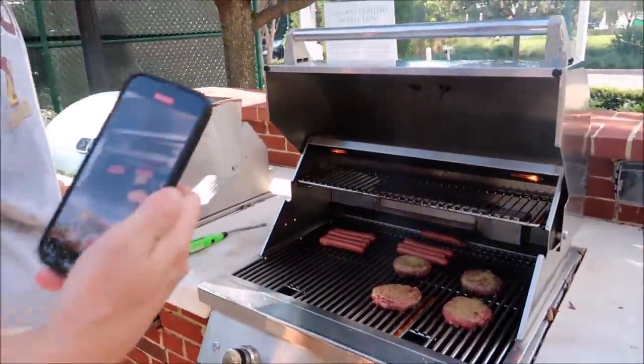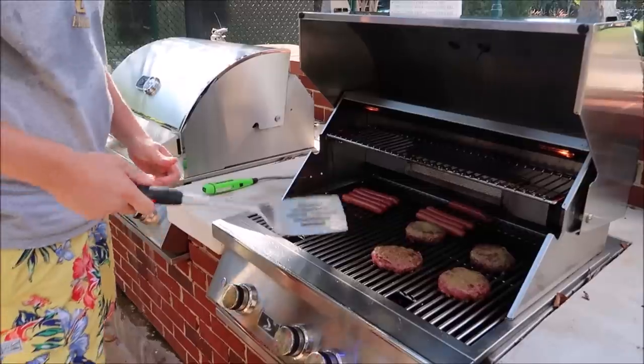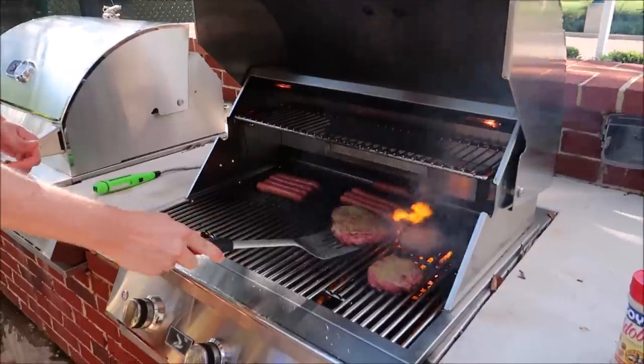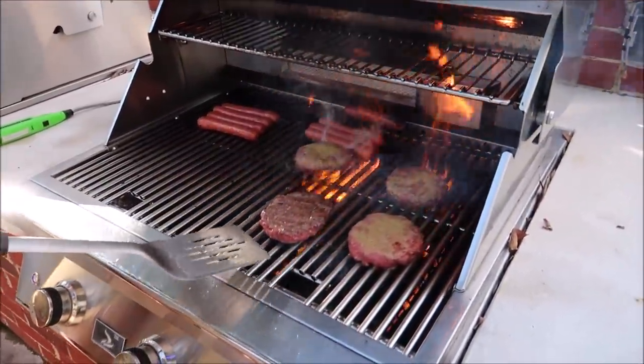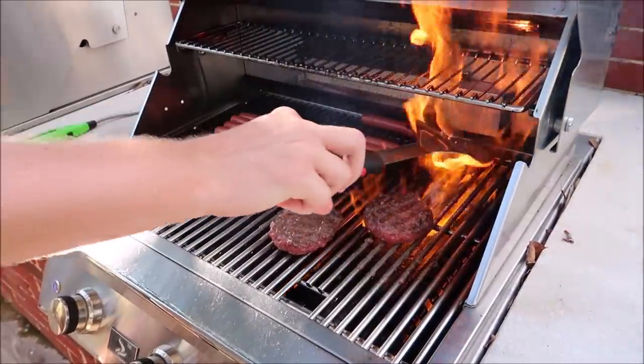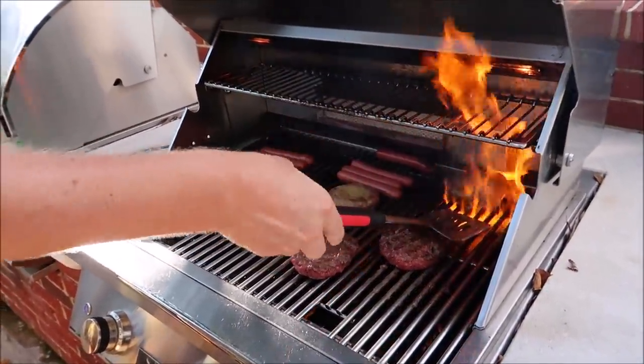Are they ready? Those burgers are ready. Oh, hold on now. We gotta crank the heat down. I got a nice quarter turn on them. Ooh, oh, where's the grill marks? There's some grill marks. Oh, that was not bad. I gotta get this one out.